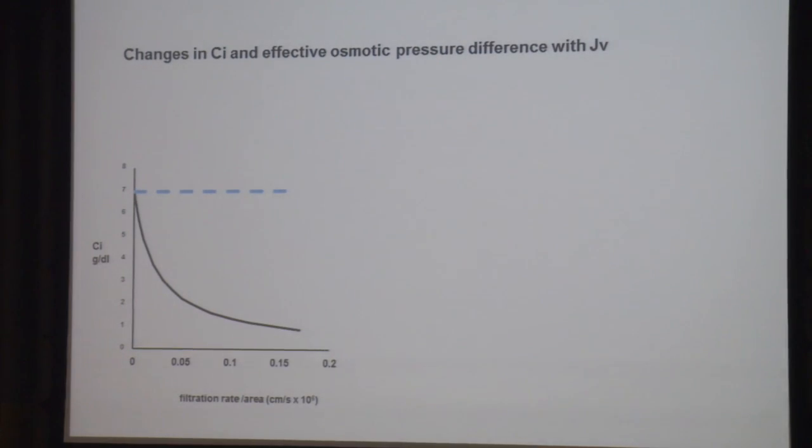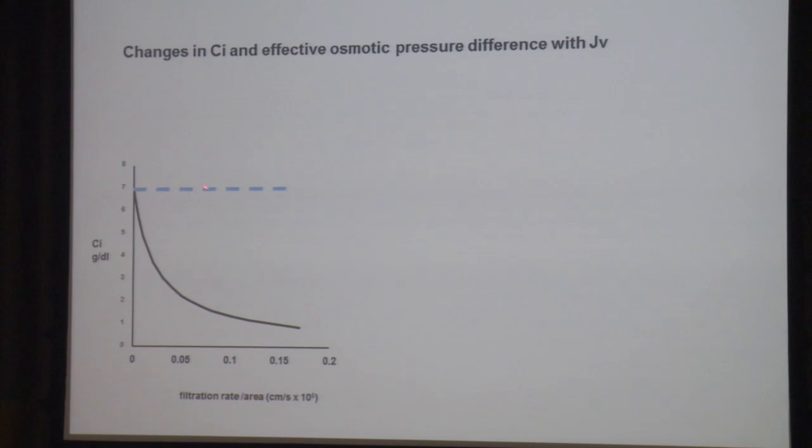Here's the plasma concentration, and here we've got the fall in concentration as we increase the filtration rate. Now, this of course would only be the concentration affecting fluid balance in a steady state situation, because once the filtrate got downstream it would mix by diffusion with the interstitial fluid around it. So I thought.